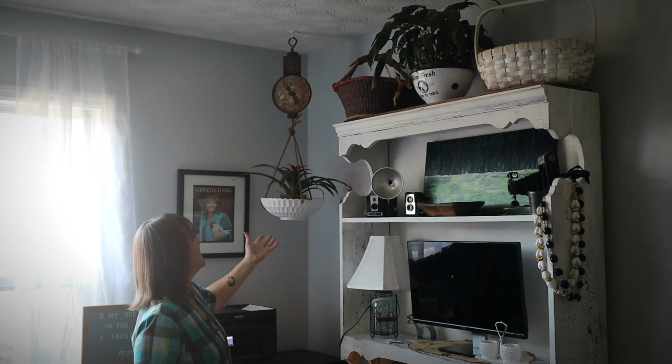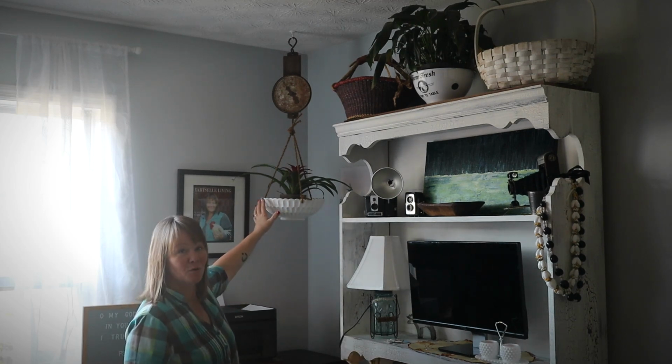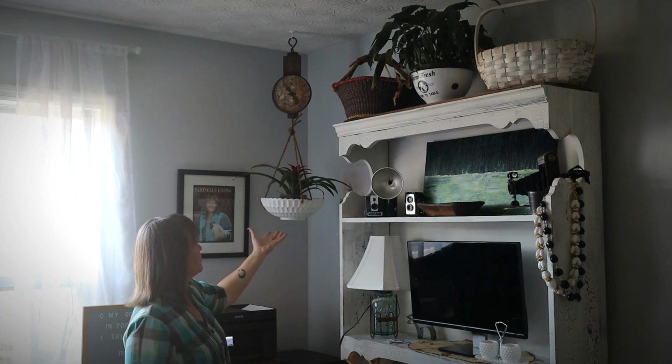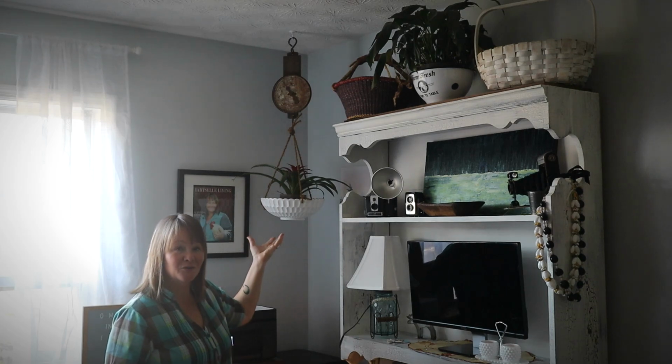And whether this was done by somebody later on, maybe they drilled the holes in this bowl and made it into a basket, I don't know. But I loved the look, and I thought this was the perfect thing to hold a plant over here in the corner.